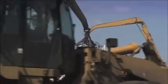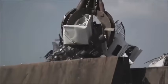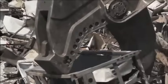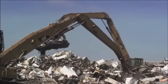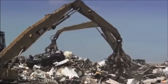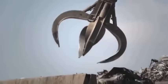Steel Dynamics is a leader in the mini-mill steelmaking industry with a focus on value-added products with demanding quality requirements. And at the heart of the mini-mill process, a more environmentally friendly way of making steel is scrap steel. Lots and lots of scrap steel.